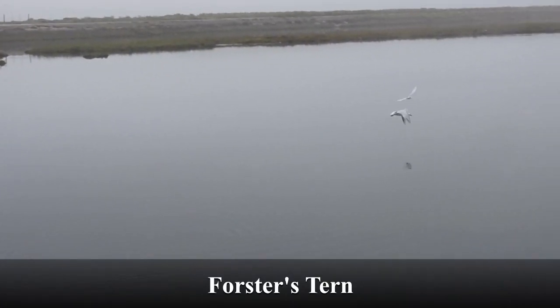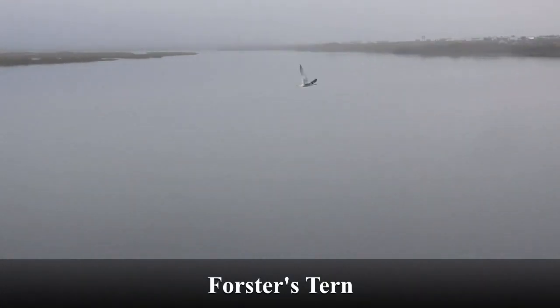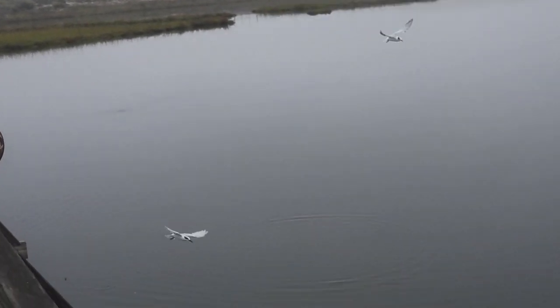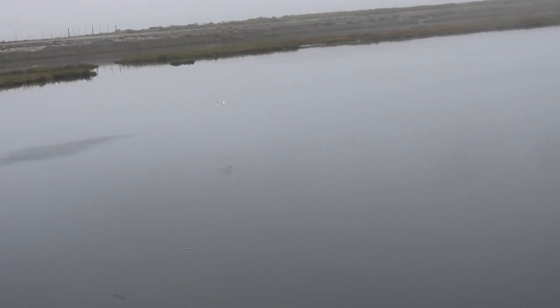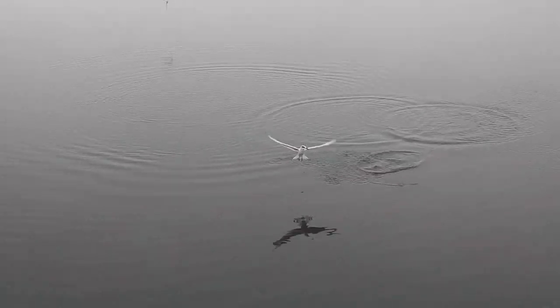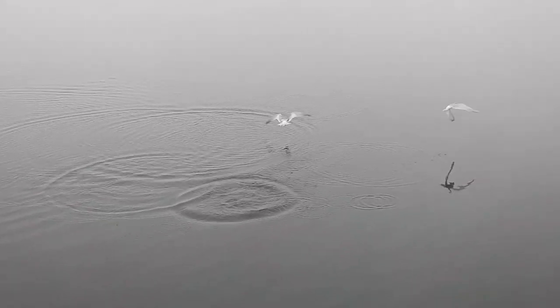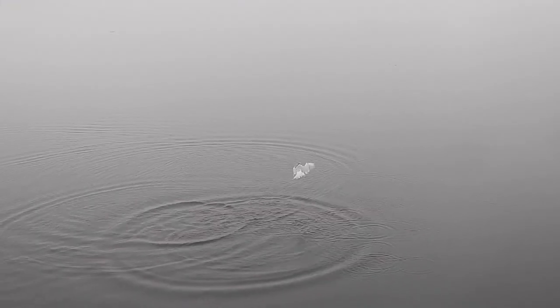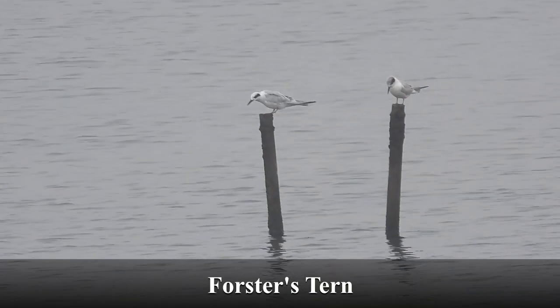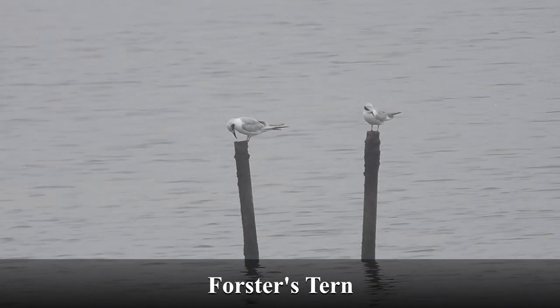These Forster's terns are feeding on some small fish they found near the walkway bridge. These terns are common year-round at Bolsa Chica, both breeding and wintering here. You can recognize them this time of year by the black mark near their eye and the lack of a black cap.